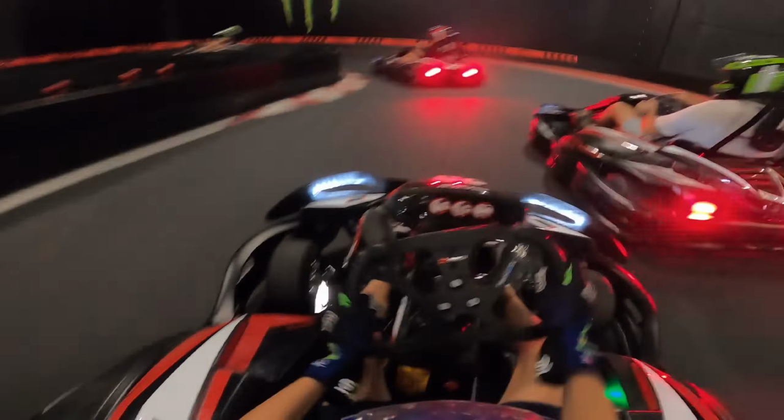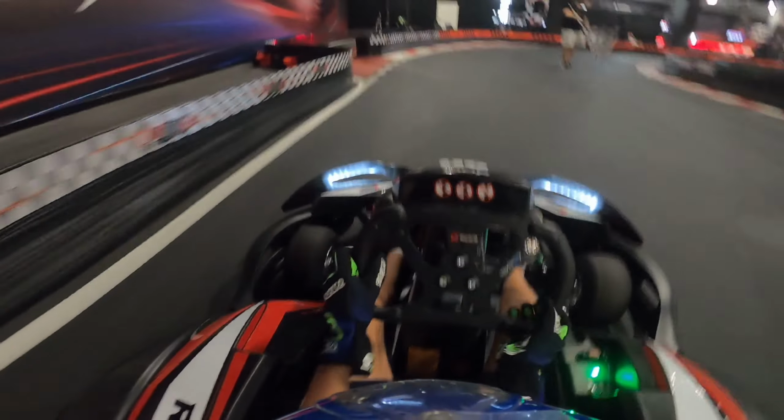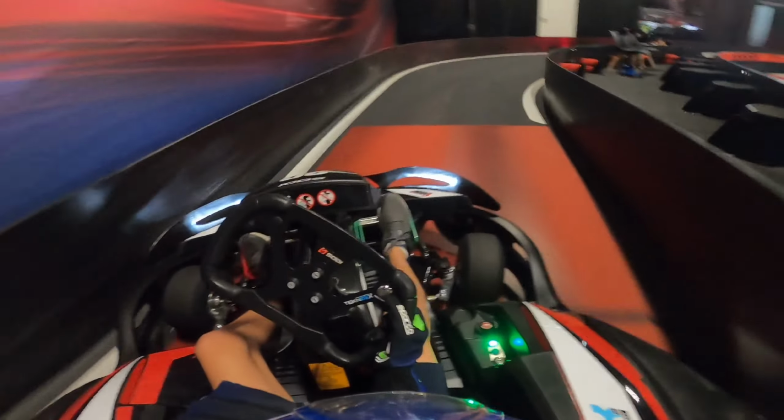Now here, number 21 up ahead. We're going to try and look. Are we going to get an overtake? Get a much wider line. Switch back. Switcheroo. Classic switchback. We're going to get past. But now that's going to be the end of the session and session 1.